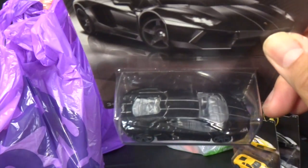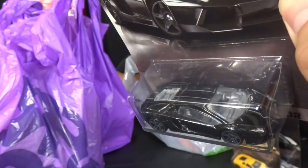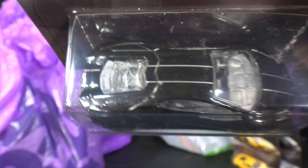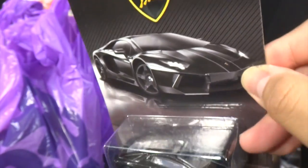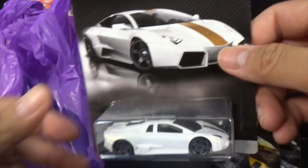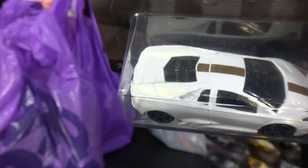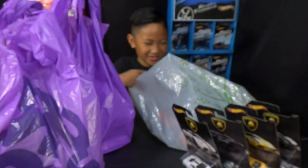Here's the Aventador, one of my favorite Lambos. Check out this one, this is a beautiful one. You got the nice black stripe, and silver striping that makes it look like a black stripe within a black stripe, which is pretty cool. Nice Lamborghini there. This is Jonah's favorite, the Reventon? Really? Oh, he got a white Reventon with a gold stripe. And this is Jonah's favorite.